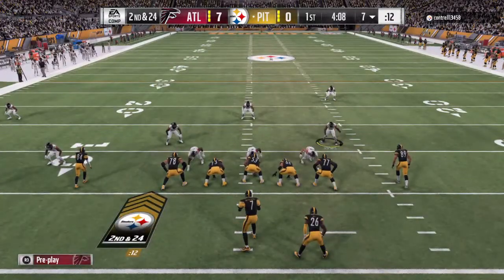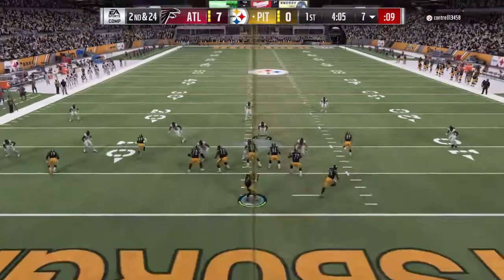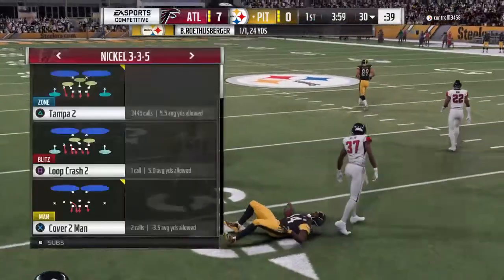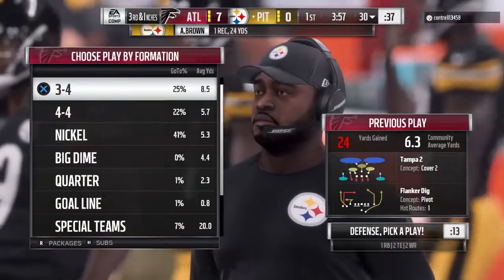Shift together here from the D-line. Now Roethlisberger to throw on second down. And he'll be brought down right at the 30 here. A big gain there after going backwards, and that'll lead to a third down.